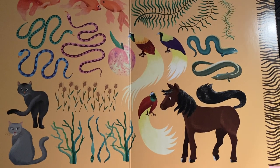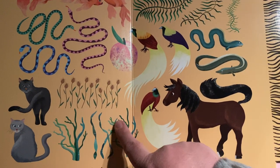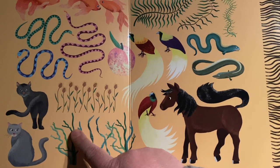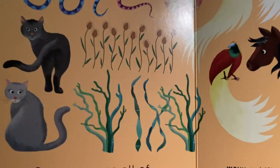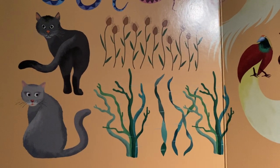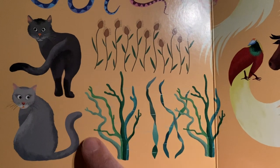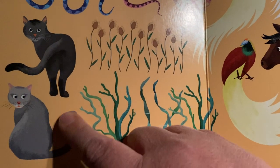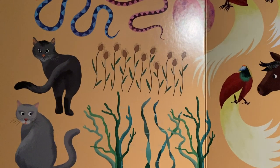And wavy seaweed. Here's some seaweed. Aunt Tracy's eaten seaweed before. Have you eaten seaweed? If you've ever had sushi, you've had seaweed. See, there's the seaweed. What else is wavy? Are kitty cat tails wavy? Yeah, sometimes kitty cat tails do this, don't they? Wavy kitty cat tails.